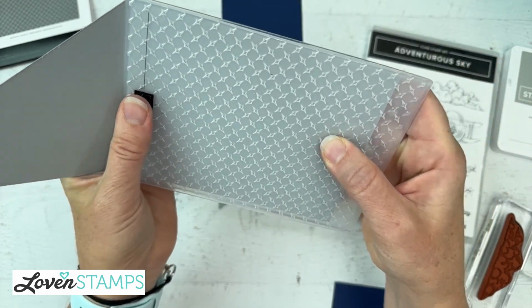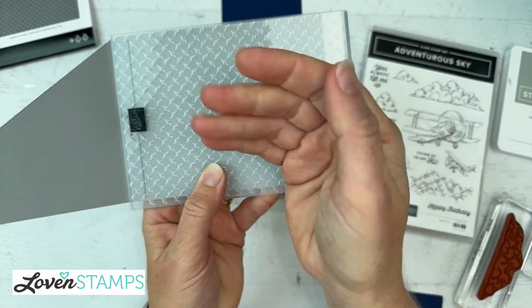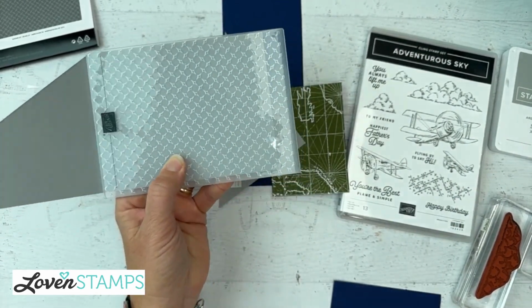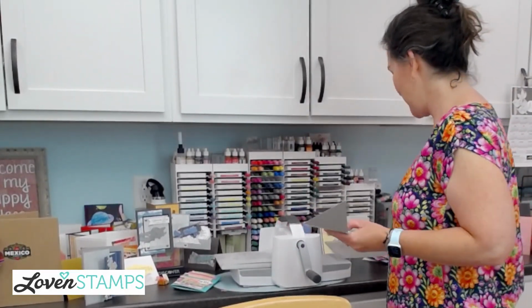for my card. And I want to keep it pretty straight because this is a folder that has a horizontal line to it. It's not like a floral that can go anywhere. And I'm going to invite you back to my studio here. So we're going to go ahead and put this through.